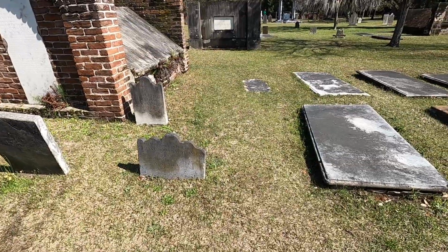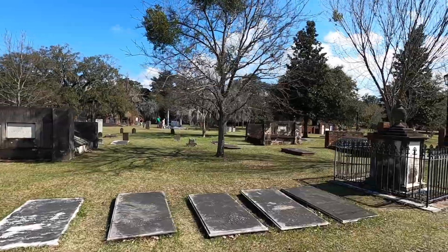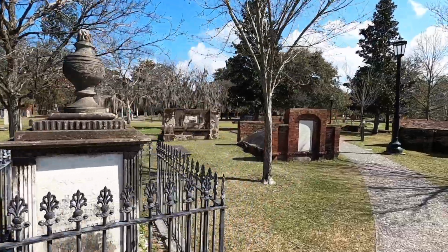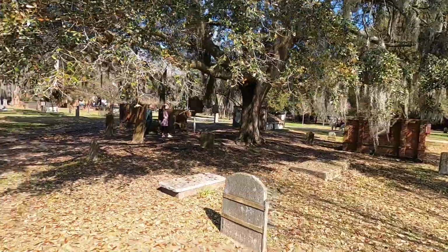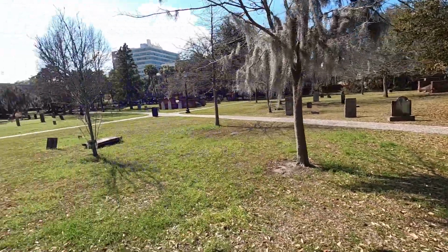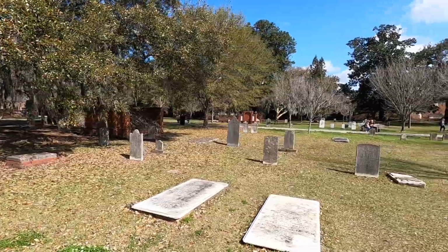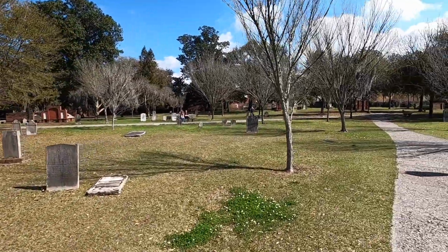1762. Yeah, these are some very old cemetery here. There are those historical marker things everywhere, but I'd have to make a whole hour-long video on just them, so I'm not going to record every single one. But the oldest graves are back here in this back corner. We're going to go back there.